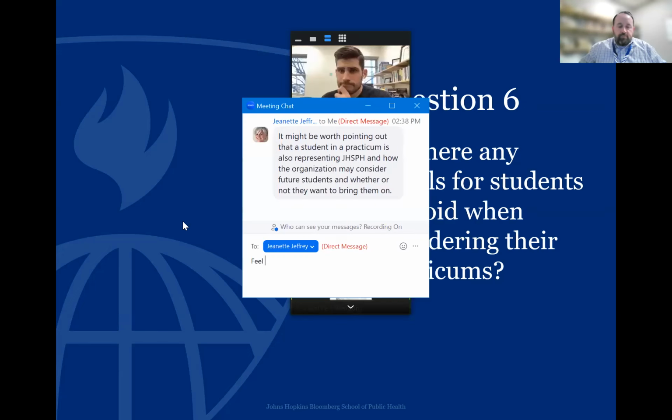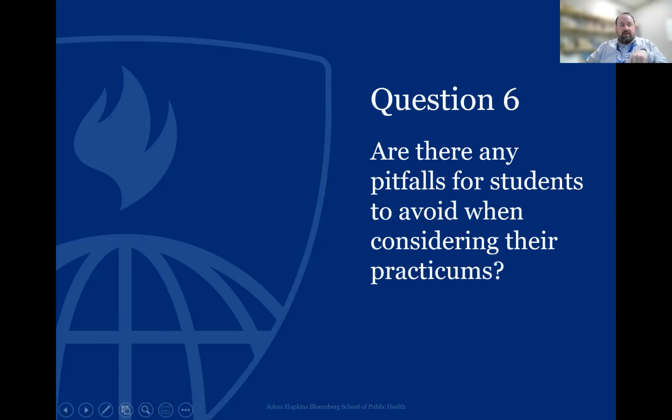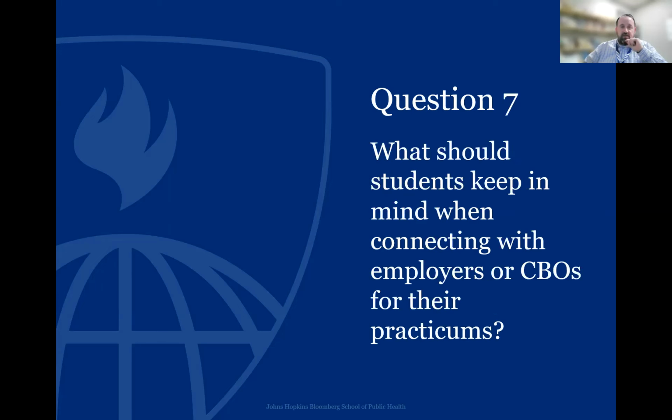Okay. All right. I guess this ties in a little bit with what was asked there. If students are connecting with employers or community-based organizations, or are looking for practicum opportunities, or trying to explore what it could be, what are some things they should keep in mind, given that when they do this, they are representing the school, they are representing Bloomberg? What should be top of mind when they're thinking about it?